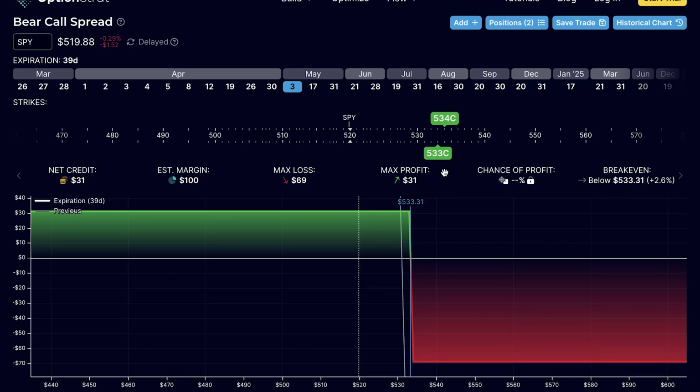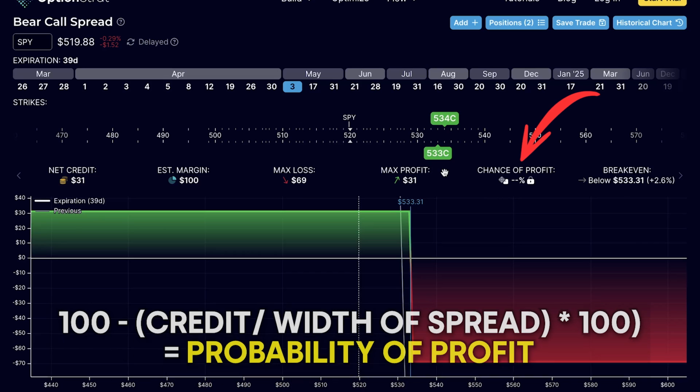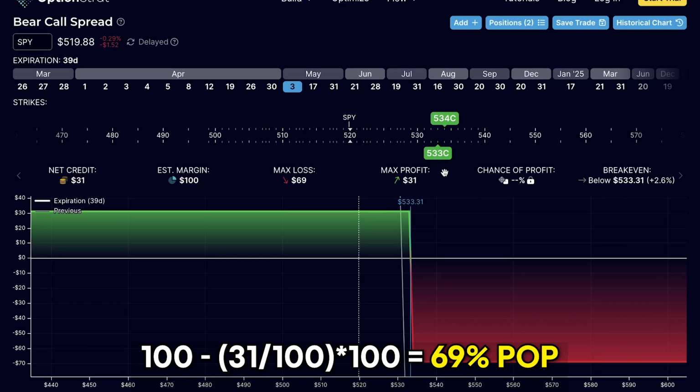However, you will notice that my $533 strike price is pretty close to the $520 stock price. So if the stock goes up by just 2.5% in the next 1 month, I'll lose money. They don't show the probability of profit here, but the probability of profit is calculated by taking 100 minus the credit received divided by the width of the spread multiplied by 100. So if you plug in the numbers, you get a probability of profit of 69%.